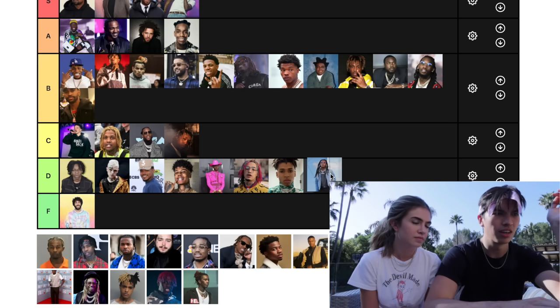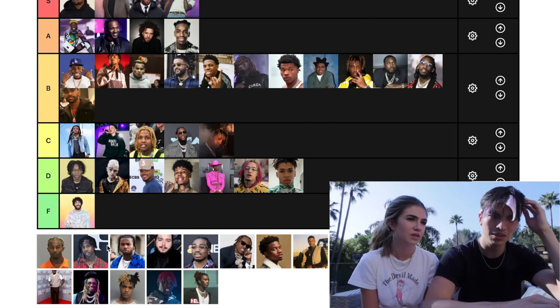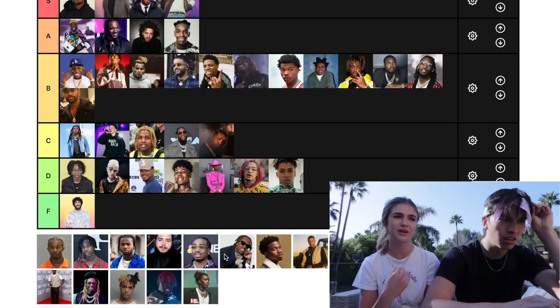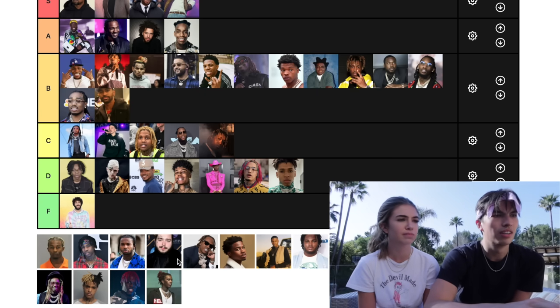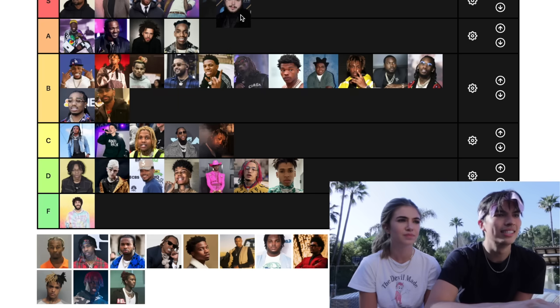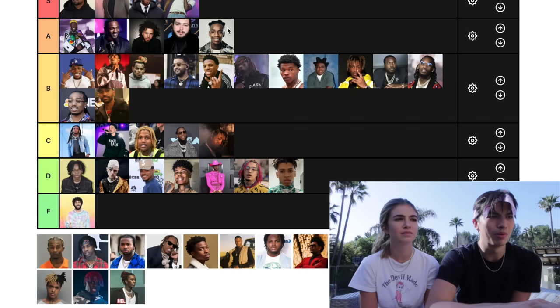Migos. Takeoff has the best verses sometimes, but he's not as good as Offset and Quavo. Offset has the best features, in my opinion. Yeah, I'd agree. Just move them? Everyone's in B. I think Post Malone, in terms of sales, is definitely an S, but I don't love him that much. I'll put him in A.